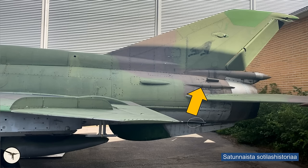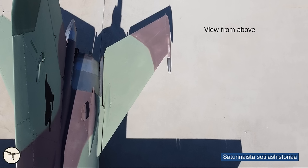This fairing hides the controlling to the tailplane. The hydraulic actuator is located inside the tail fin and controls both tailplanes. The tailplanes are all moving, which is standard for supersonic fighters. When viewed from above, you can see the balance weight, which prevents flutter at high speeds.